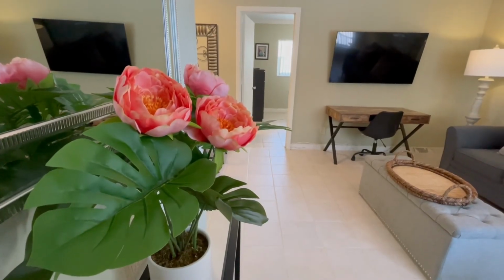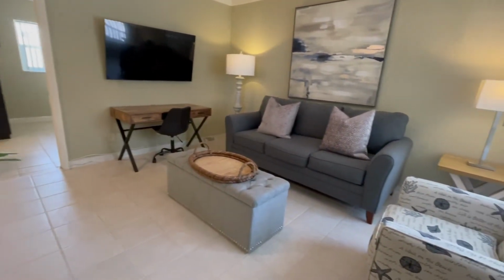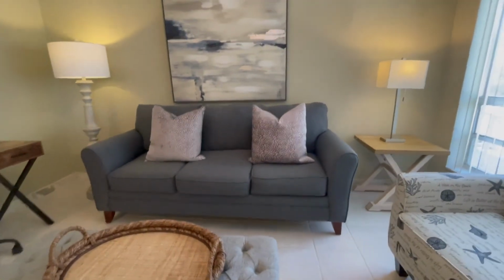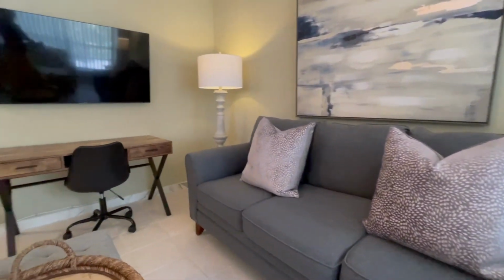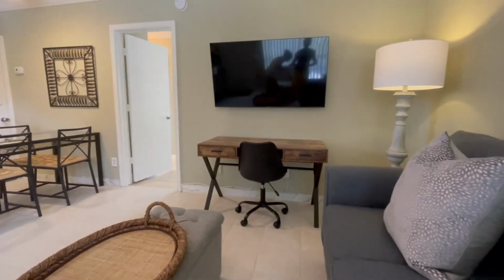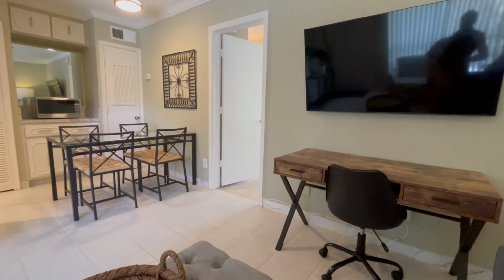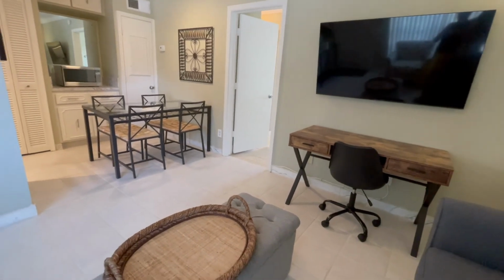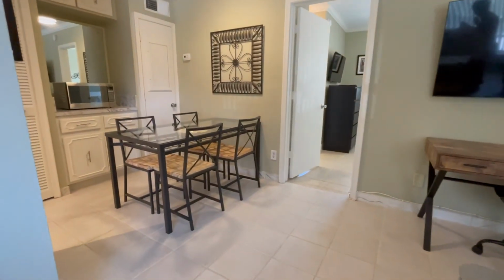As you enter, you'll encounter the open space family room with comfortable seating. The couch pulls out into a queen-size bed with a Sealy mattress. Log in to your favorite streaming service or watch over 100 Comcast cable channels on your 55-inch smart TV after a fun day at the beach. Underneath the TV is a laptop workstation. Connect all your devices to Comcast high-speed Wi-Fi with speeds up to 1200 megabits per second.